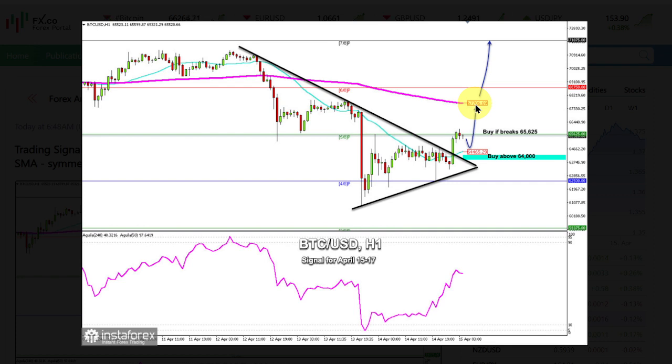If Bitcoin encounters rejection around this area, a technical correction is likely to occur and will be seen as an opportunity to sell. On the contrary, if Bitcoin breaks and consolidates above 68,000 USD, the outlook will continue to trade higher until reaching the psychological level of 70,000 USD and even 71,900.